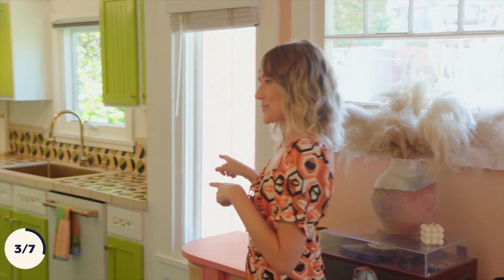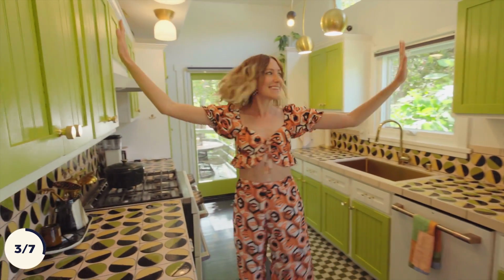Let me take you to our kitchen. Look at this, the most fun retro green, and somehow it still works with the rest of the space.